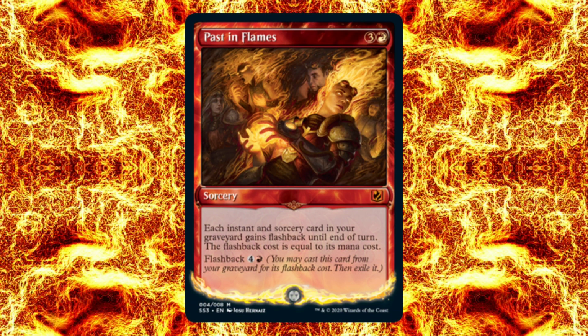Next, we have Past in Flames, which this sorcery costs 3 colorless and a red mana to cast, and does the following. Each instant and sorcery card in your graveyard gains flashback until end of turn. The flashback cost is equal to its mana cost, and it has a flashback cost of 4 colorless and a red mana to cast, which you may cast this card from your graveyard for its flashback cost, then exile it. I don't see an issue with this card, especially when it comes to reprintability.